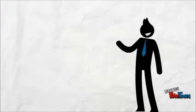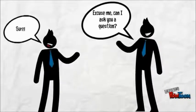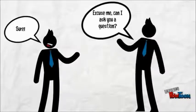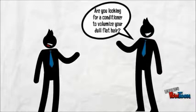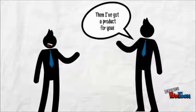When walking in the mall, have you ever been approached by an aggressive salesperson screaming, "Excuse me, could I ask you a question?" And you reply, "Sure," since you don't want to come off as rude. And they might ask, "Are you looking for a conditioner to volumize your dull and flat hair? Then I've got the product for you."